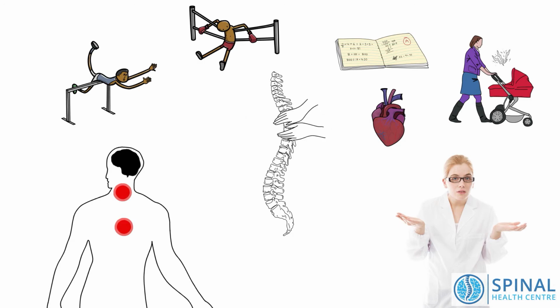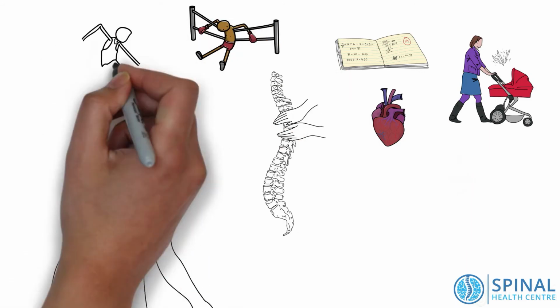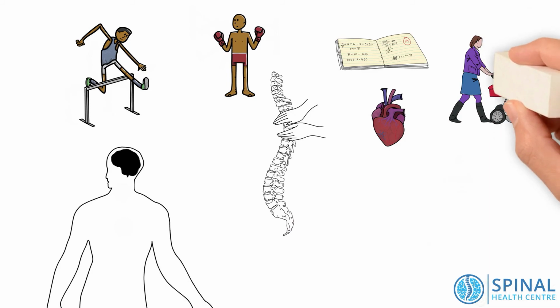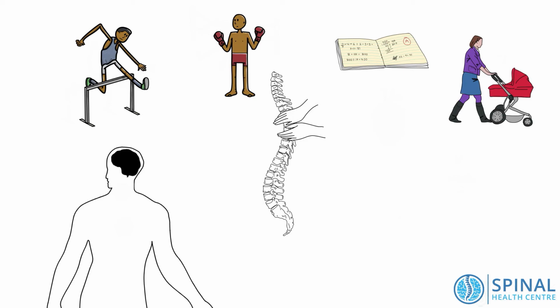When a chiropractor adjusts these subluxations and improves the function of your spine, this results in better communication between your brain and your body, which may have an impact on the way you feel if these subluxations were causing symptoms for you. Or it may mean that your brain is better able to control what's happening in your body, so you can perform at your optimal potential.